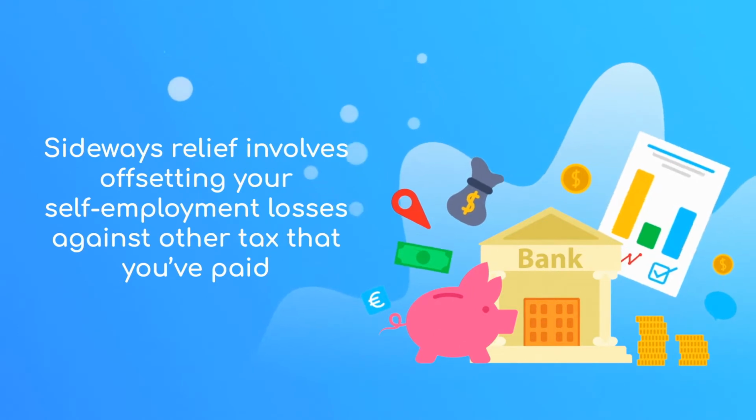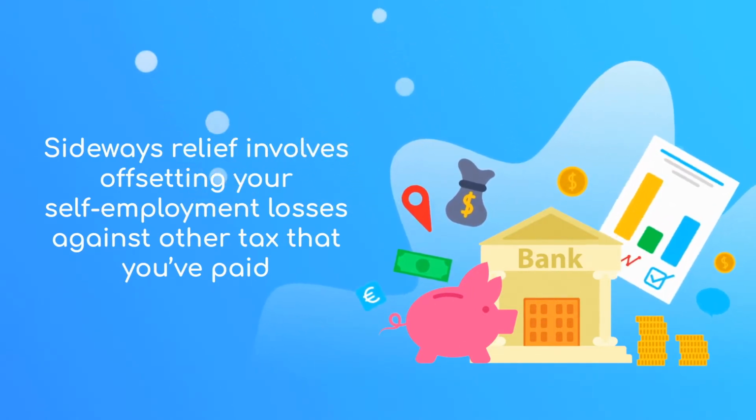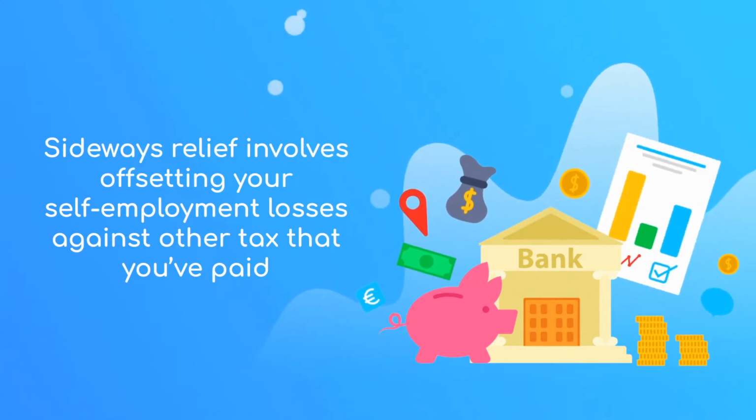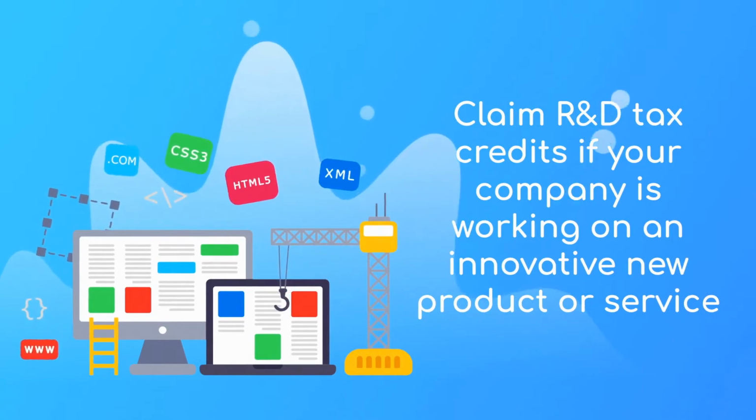This involves offsetting your self-employment losses against other tax that you've paid, such as through employment, in order to claim a tax refund.